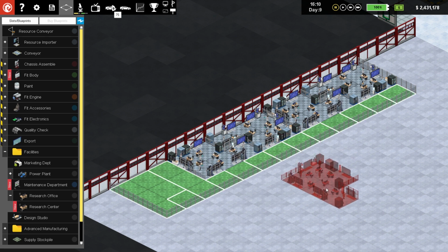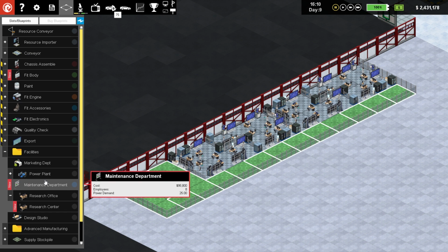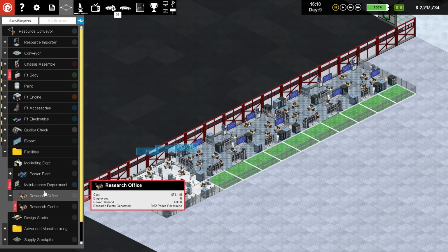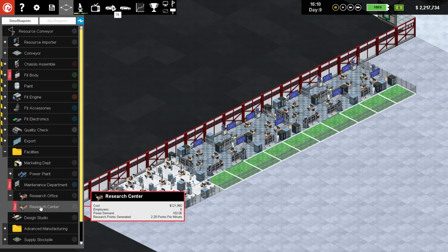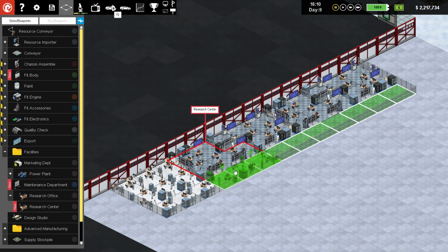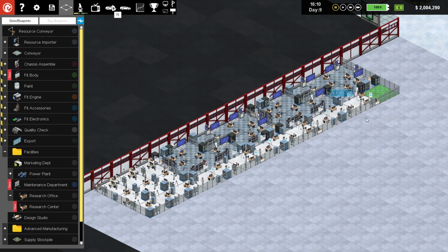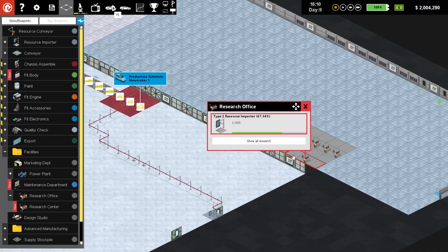Not really. I think I just go for regular old research offices. What is the point generation, actually? What's the point generation difference? The power demand is basically double, but the points is better than double. The research centers are definitely better bang for your buck. Per employee as well. Alright, that's fine. That's whatever.